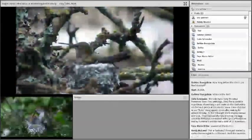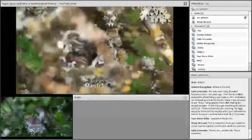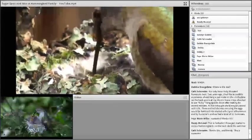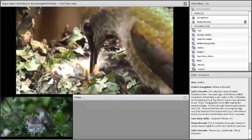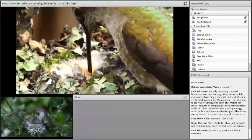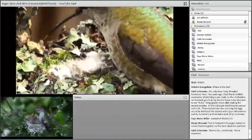So here we have Sugar, and she's got a nest in a pear tree, and she's an Anna's hummingbird living in my yard, and the chicks have just hatched. She has to be very careful as she feeds them, and if you look closely, you can sometimes see a bug transferring from the beak to the gullet of the bird.